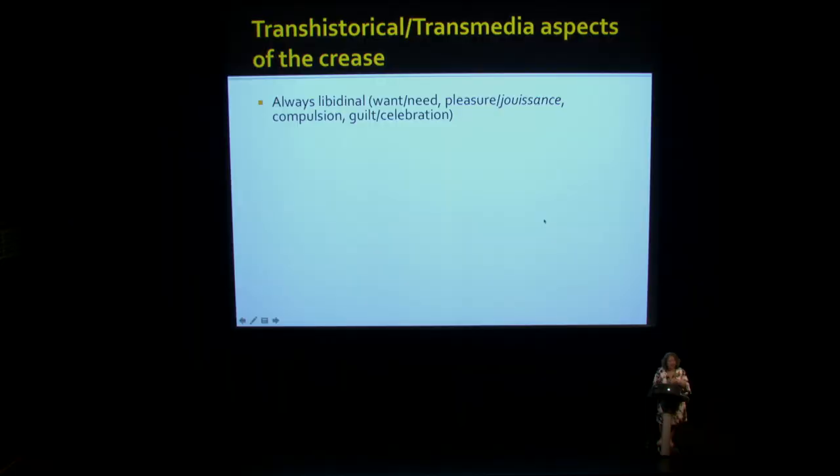And there are some transhistorical and transmedia aspects of the crease. In other words, there are similarities between how the crease operates in romance novels, vinyl records, video cassettes, on Tumblr, on Twitter, on fan sites, on Kindle. So here are some of those similarities. The crease is always libidinal. It's always about want and need, pleasure, and what Roland Barthes called jouissance, which is a pleasure so keen and sharp it's orgasm.